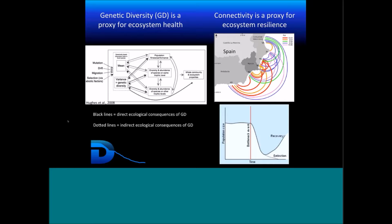What you're looking at is a map of Spain. The thicker lines are populations that share a lot of genetic information. This is called gene flow. So there is very high gene flow between populations where the lines are thick, whereas the thinner lines are populations that seem to be reproductively and genetically isolated from one another.